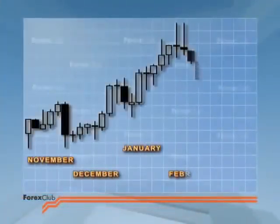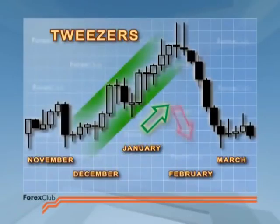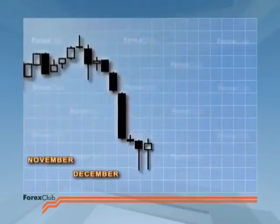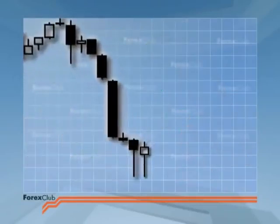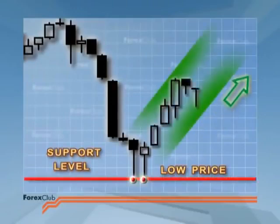Basically, tweezers are useful when they're used in conjunction with other signals. They're good confirmation. However, tweezers that you find on weekly and monthly charts can be taken as a reversal signal in their own right. They have no need of confirmation, and they provide us with new levels of support and resistance.